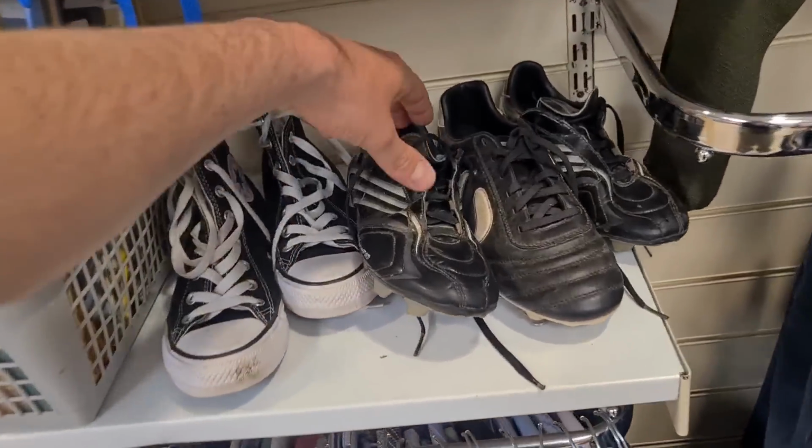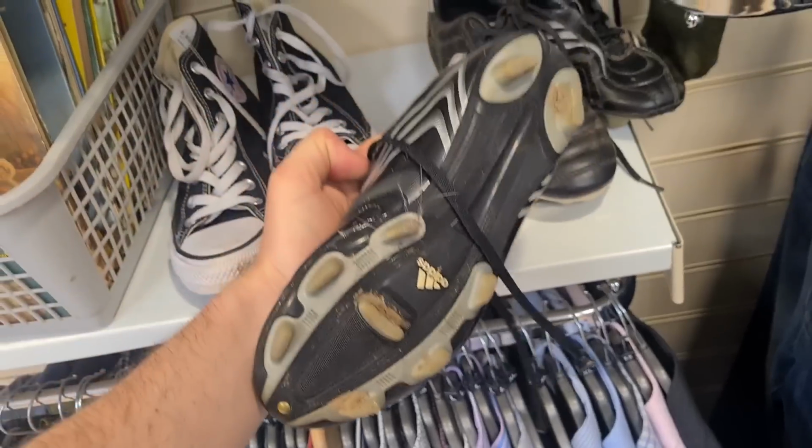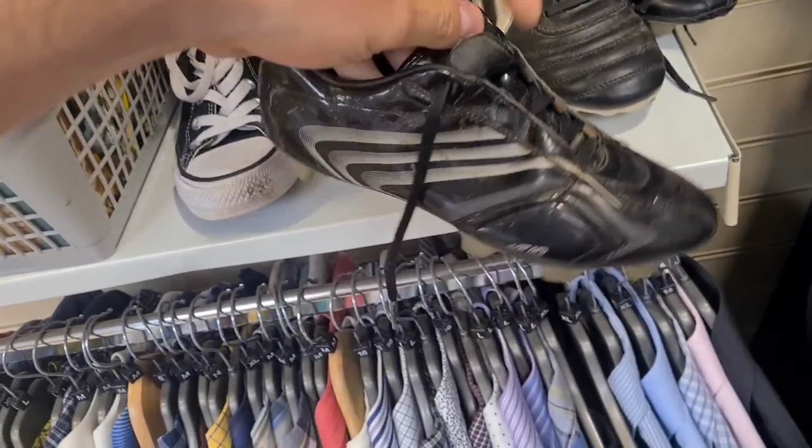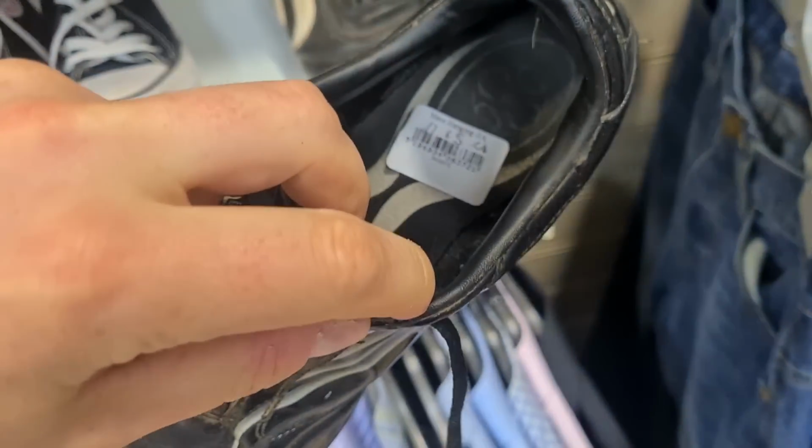Pair of old school Adidas F10s here. Love the look of them. Blades on the bottom. Could do with a bit of a scrub up. Small size, what are they? 5.5? Only £3 though.